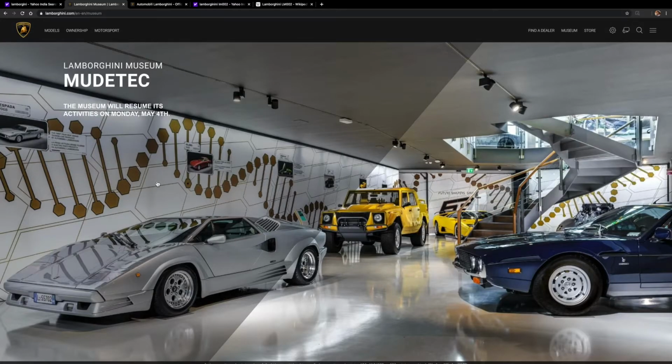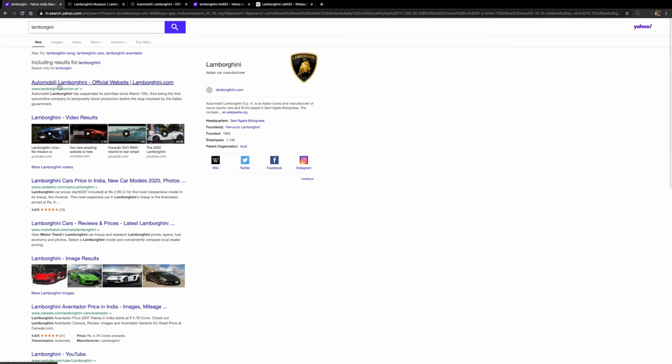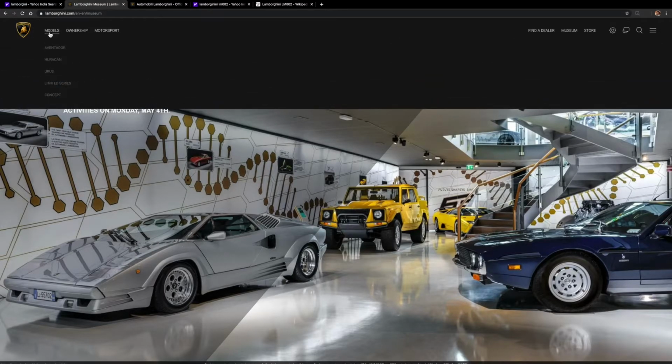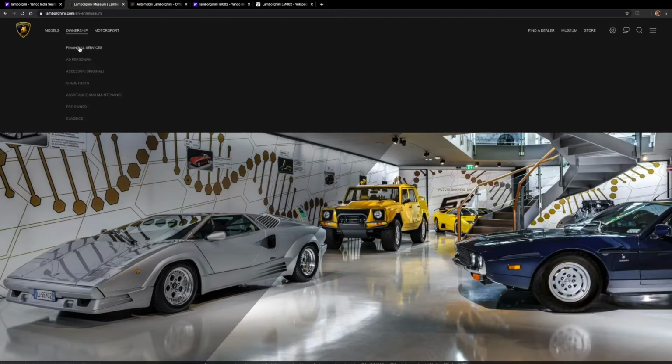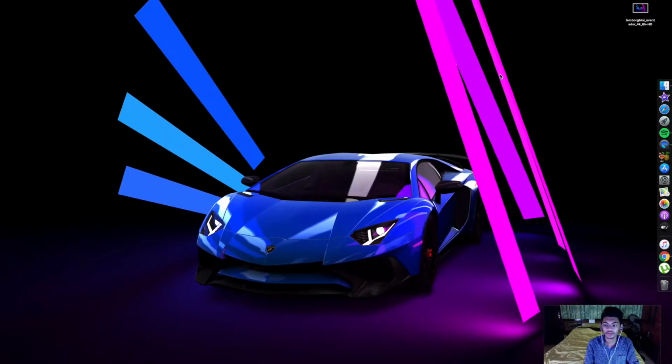This is the online Lamborghini. As you can see, there is Automobili Lamborghini, the official website. If you go inside, you can see the models, the ownership, and all the financial systems. If you want to go to a motorsport event, you can also do that in this. And if you want to see the museum, basically Lamborghini's history.